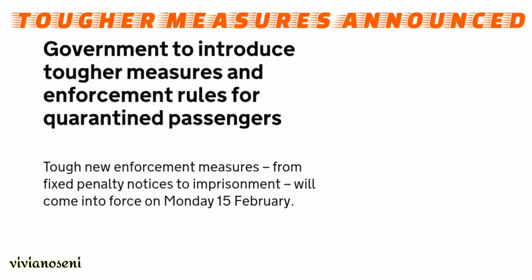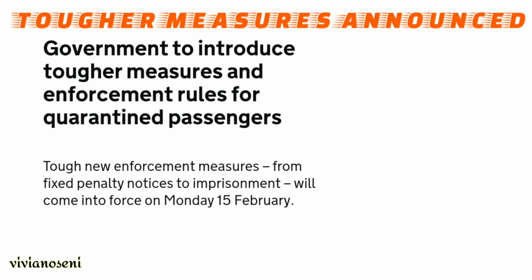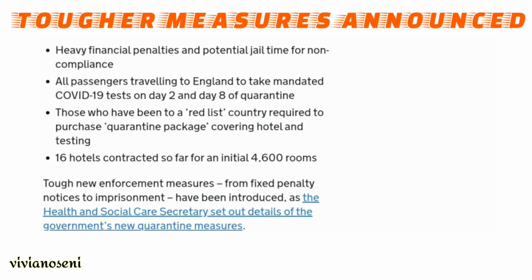Government introduces tougher measures and enforcement rules for quarantined passengers. New enforcement measures, from fixed penalty notices to imprisonment, will come into force on Monday, 15th February. Heavy financial penalties and potential jail time for non-compliance. All passengers traveling to England must take mandated COVID tests on the 2nd and the 8th day of quarantine. Those who have been to a red listed country are required to purchase a quarantine package covering hotel and testing. 16 hotels have been contracted so far for an initial 4,600 rooms.